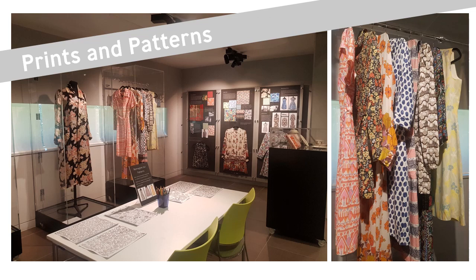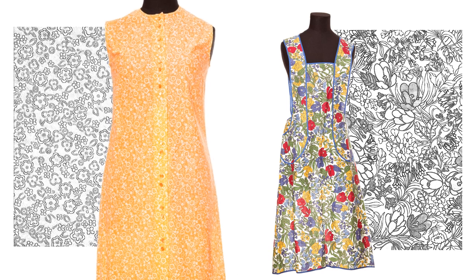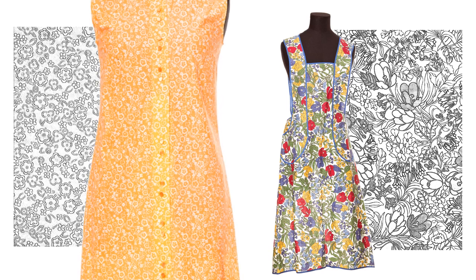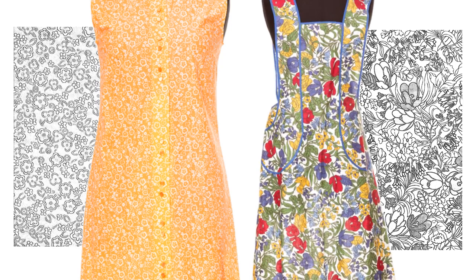At the beginning of 2019, our Prints and Patterns exhibition celebrated the diverse prints within our garment collection. Having lots of loose garments and examples of prints on display was a new approach for the in-house archive team, and it resulted in a more visually exciting result for our visitors. We also included new interactive activities, like colouring sheets made from our garment prints. We're also going to give you a sneak peek of this exhibition in the following film. Keep your eye out for the 1940s apron on the right.